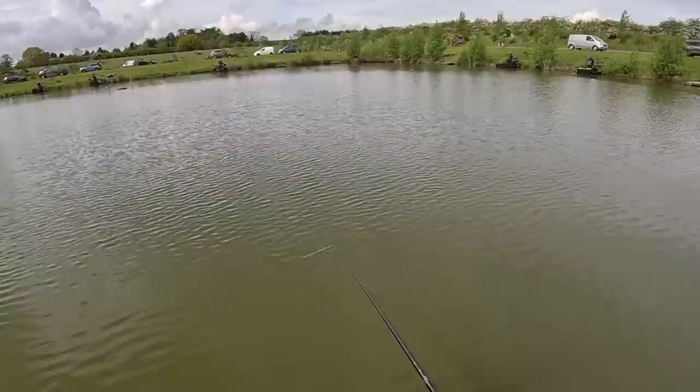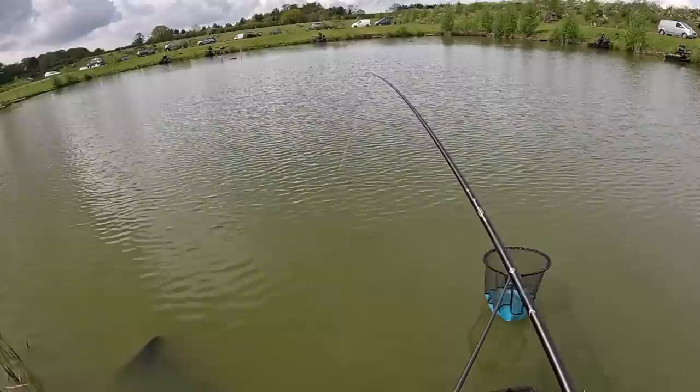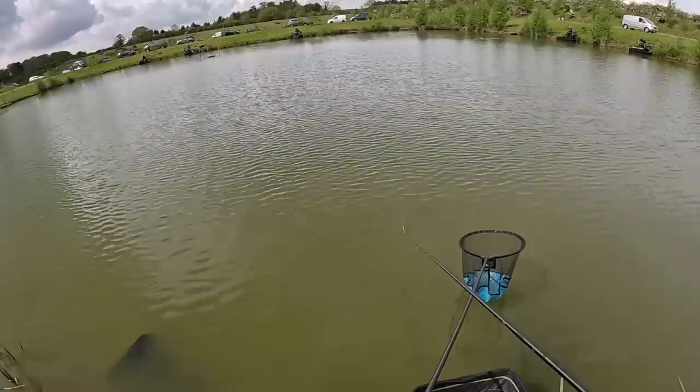As I say, in my personal opinion, you have to keep putting that feed in if you want to keep drawing fish into your area. The moment you slow that down and the other anglers around you are putting it in, they've got no need to stay with you. They'll just go wherever the food is going.